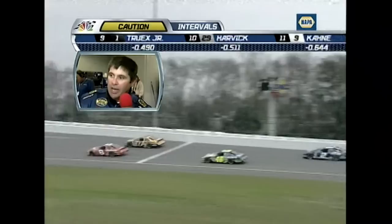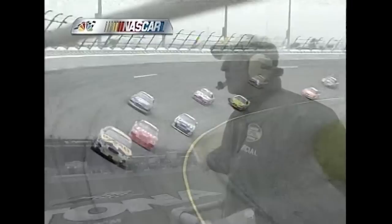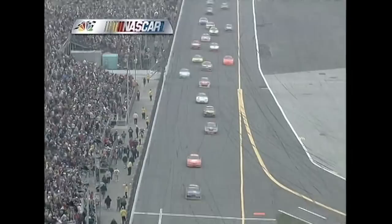And Bill, another caution on the racetrack. This one for debris on the backstretch, Marty. That usually happens after we have these wrecked race cars, and some of them they try to repair, and sometimes those pieces fall off. Tape doesn't stick as well. There we see the debris. That looks like a spring rubber. Sure does. Joe Nemechek will get the lucky dog. He gets a lap back, the highest scored car not running on the lead lap.